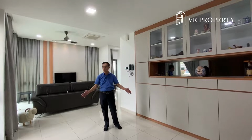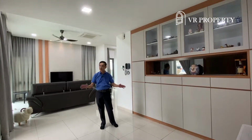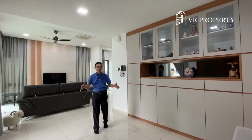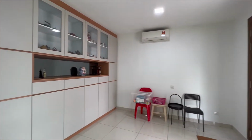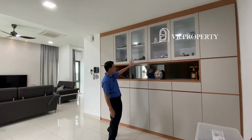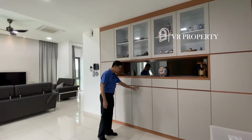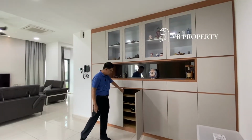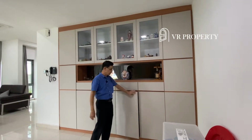This was originally the car porch, but the owner had cleverly renovated it and made it a part of the living room. So from this foyer, you can see the owner built a cabinet here. You can display all your certificates or collections from overseas to impress your guests. And there's plenty of room here to put the shoes, okay? Many shelves here.